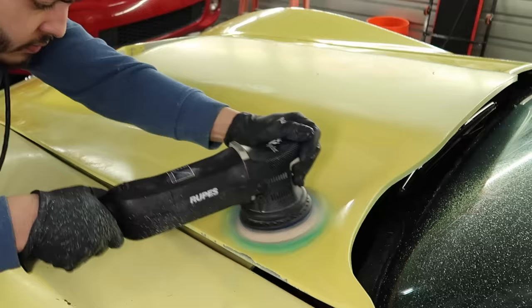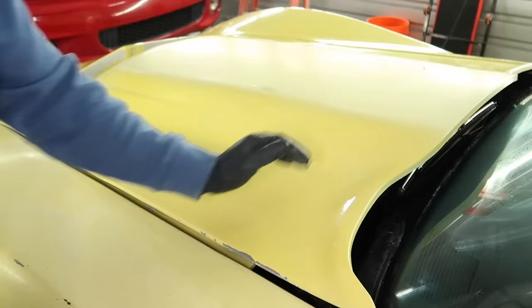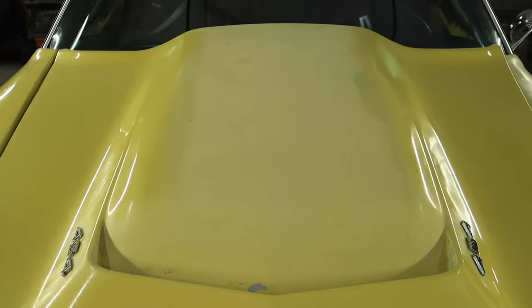And for a compound, I'm using Chemical Guys C4 Clear Cut Correction Compound, which I really like for these oxidized paints because the working time is really good, and it does an amazing job at cutting out a lot of this oxidization.